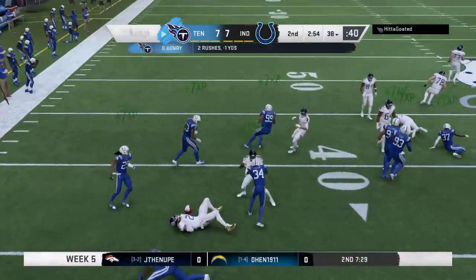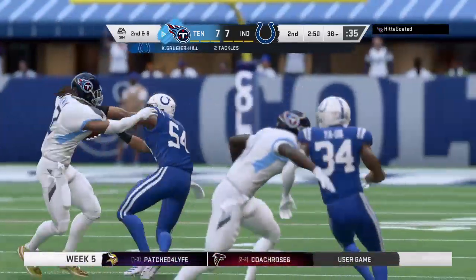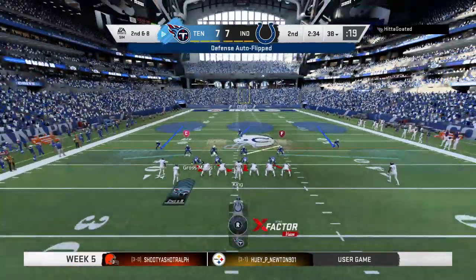And the hole closes quickly there. He gets maybe a couple up to the 38. A short gain of just over 2 yards as the first half clock dips inside of 3 minutes. The last run good for 2. Here's 2nd and 8.